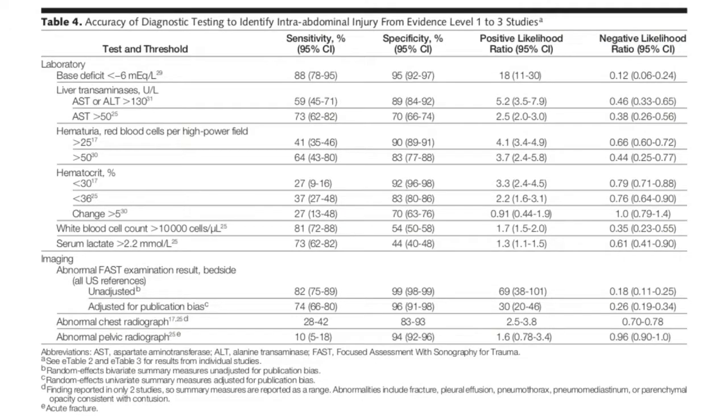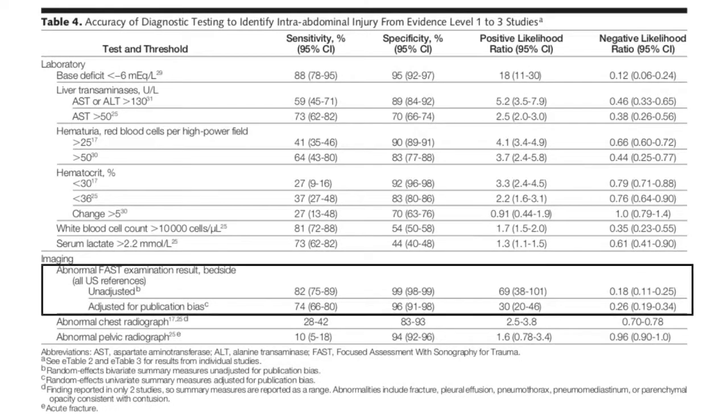That FAST is better than your labs. The sensitivity and specificity drop when they adjust for publication bias, but it still performs better than the labs. And most of us draw labs as part of our trauma protocol, and the ultrasound does better, but there are limitations, right? And I can show you that right there.